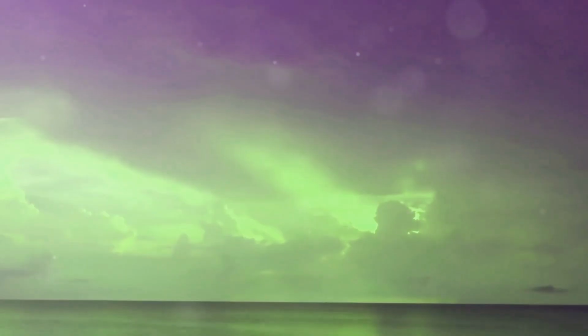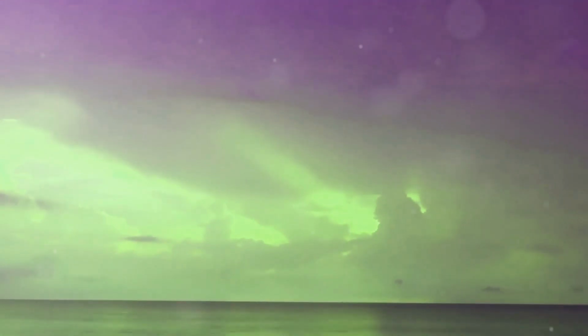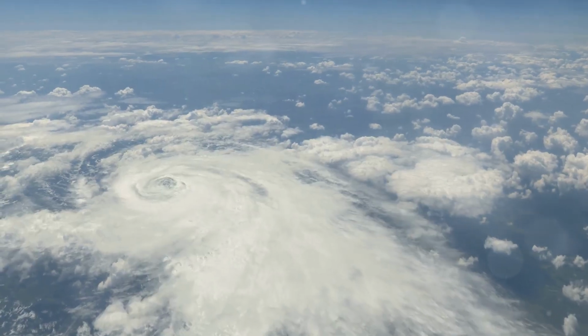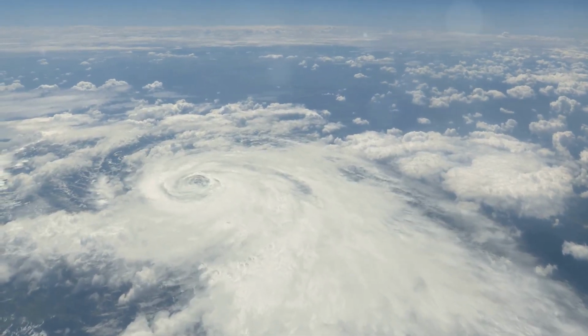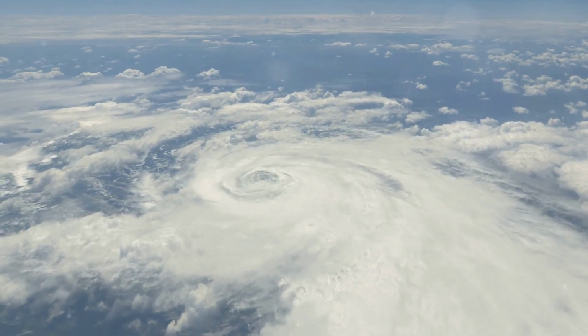weather event. As the warm air rises, it cools and condenses, forming towering thunderstorms that can reach heights of several miles. These thunderstorms, clustered together, begin to rotate around a central point of low pressure, creating a spiraling system. This rotation is a result of the Coriolis effect, a fascinating phenomenon caused by the Earth's rotation, which influences the direction of the storm's spin.